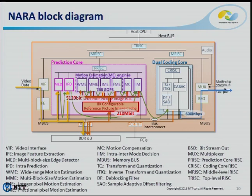requires computation flexibility because mode decision parameters need to be updated with picture characteristics. Accordingly, the RISC CPU embedded software controls the IIM processing parameters. The prediction part consists of a single core because it can make full use of HEVC's strong correlation between neighboring prediction modes. Once prediction modes are determined, the dual coding core performs the remaining functions in parallel for high-speed throughput. A multi-chip connection is also provided and supported with external interfaces. I'll explain this in detail later.